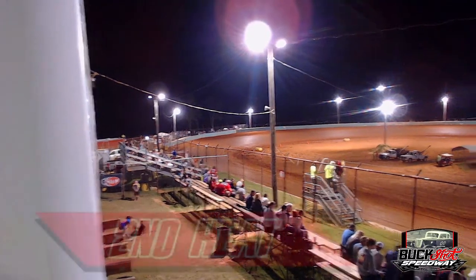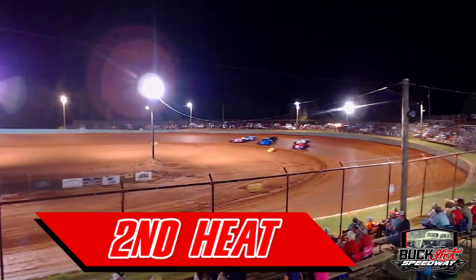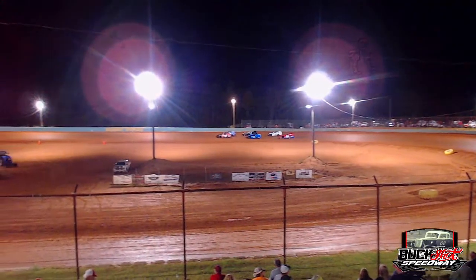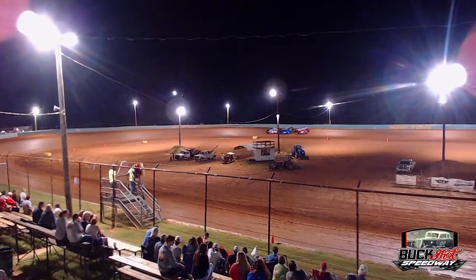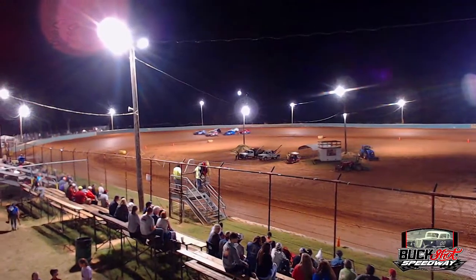Now the number two, Lonnie Newton, is going to be on the inside line, pole position, ahead of Dwayne Littleton in the number 15, blue and white. Mark Harrison is behind him, and the 03 of Devin Keener behind him. Let's see what Lonnie Newton's got for Dwayne Littleton.